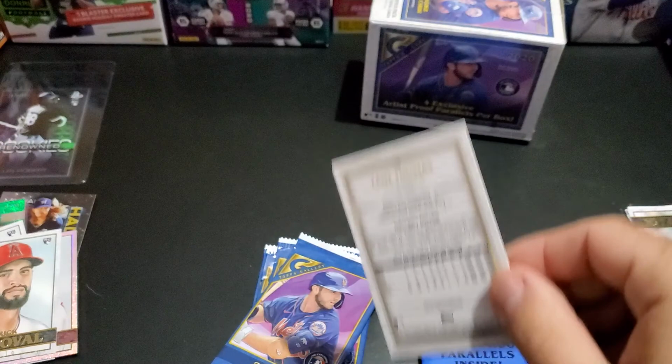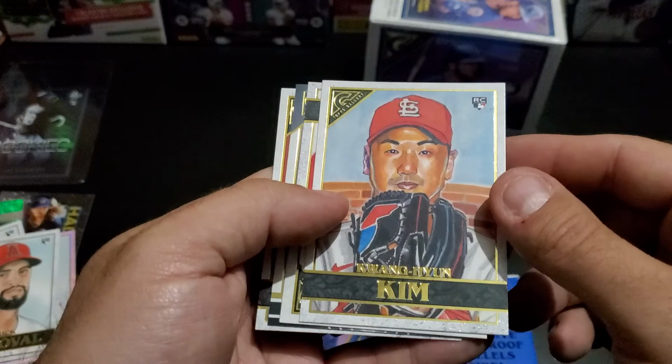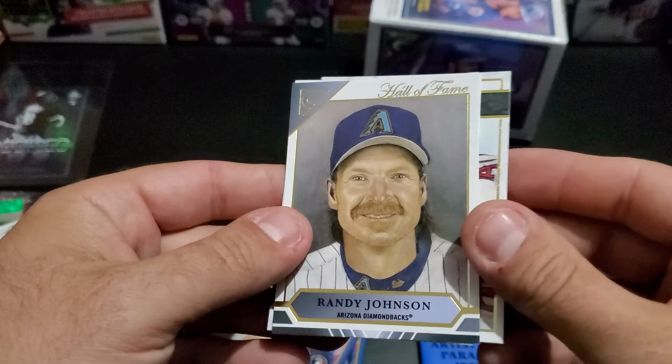Okay, next pack. Nothing different. Got a rookie. Guang Hyun King. I know I mispronounced that name. Got a Mike Trout. Always good to see him. Got a Randy Johnson Hall of Fame.